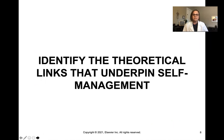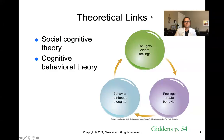So let's talk a little bit about the theoretical links that are going to underpin self-management. So the social cognitive theory identifies that patients, it's kind of like the little engine that could, I think I can. So the patient who really thinks they can manage their illness and self-manage is probably going to be able to do that. And those who think, oh gosh, I couldn't possibly give myself insulin injections at home, that's too scary and I won't be able to do that, they're probably not going to be able to do that. So how we think can definitely impact our ability to self-manage.